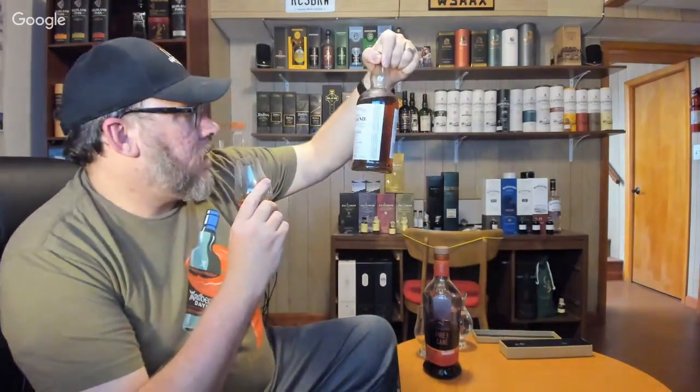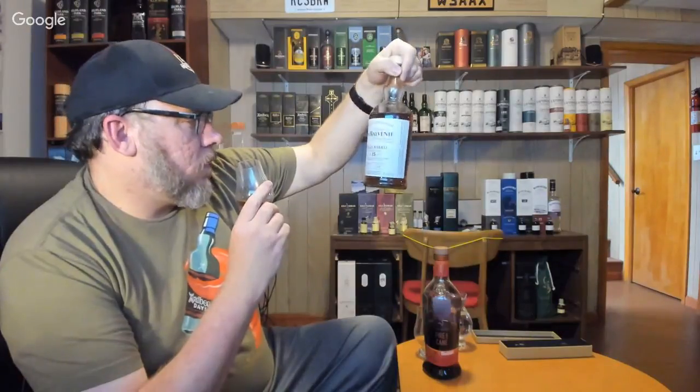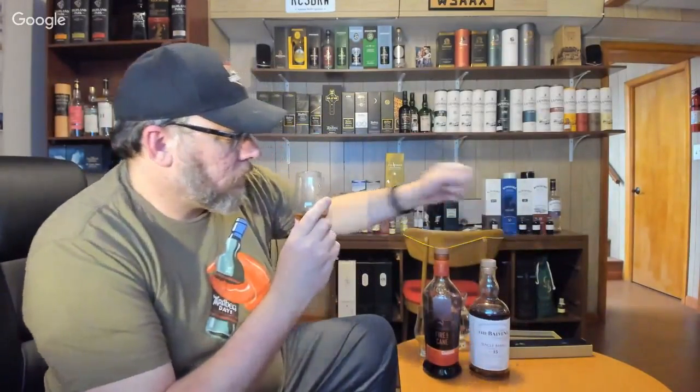But this Balvenie, man, it's definitely got me looking closer toward Speyside, I want to say. That's Speyside, right? Yeah. It definitely has that nice taste. I have to say, I think I do like this better than any other I can remember. Wow, it's right up there with a really solid Glendronach too.